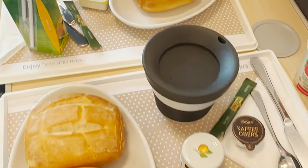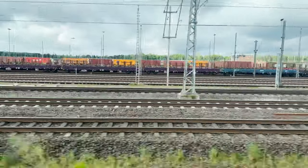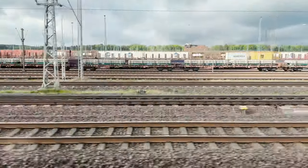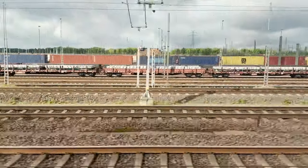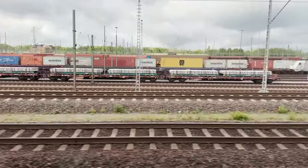Somewhere near Hanover, the sun came out and we were brought our breakfast. We had coffee and orange juice, bread and jam, and a yogurt each. We passed a lot more trains on the way. The German railway network seems a lot bigger than the UK's.